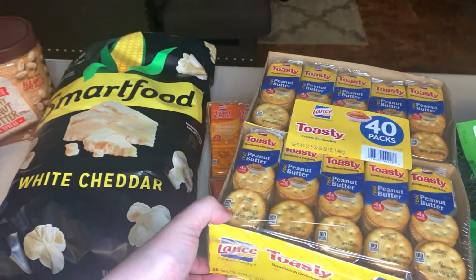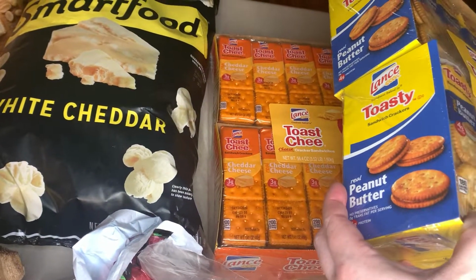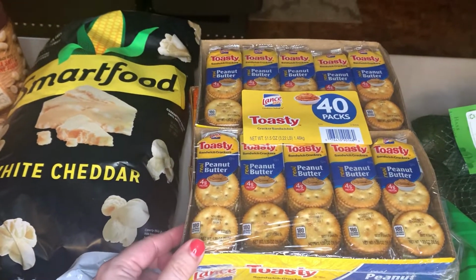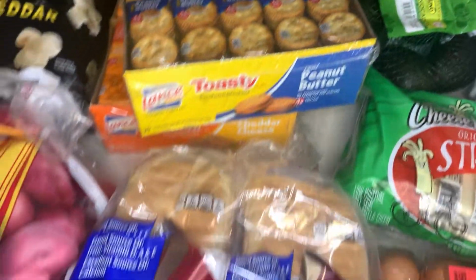I got 2 big packages of crackers. The cheddar cheese on the bottom is for my oldest. She doesn't like the peanut butter ones. And this one is for everyone else. These are what I prefer, but I like them both. Let's see, I'll go ahead and go.